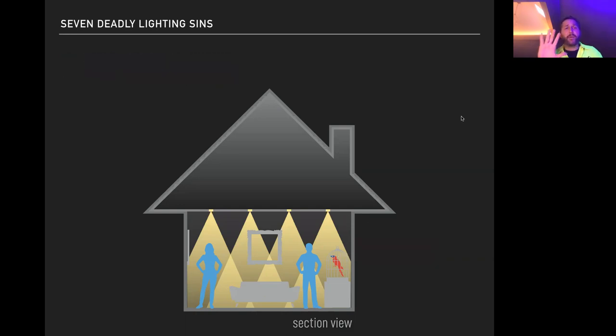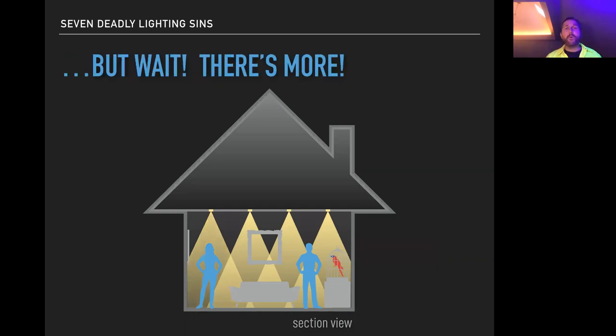I'm sorry. But wait, there's even more. These are just design ideas. What about a light that doesn't dim down as far as it needs to? The light itself is subpar because of how it was chosen. And so dimming is going to be an important consideration.